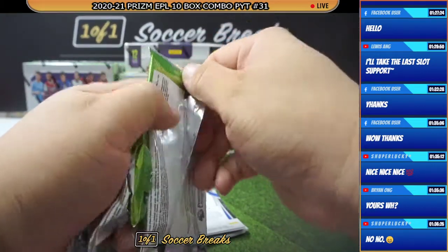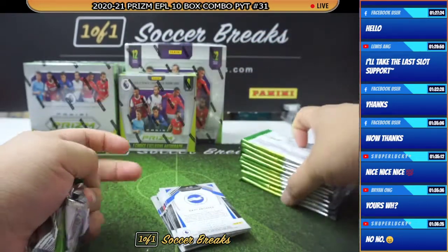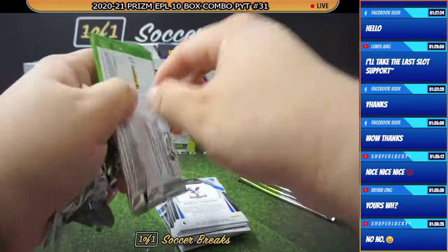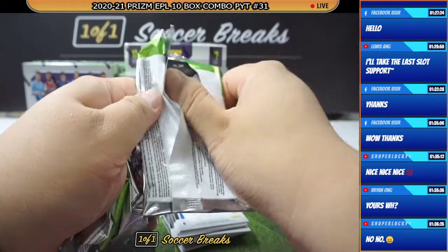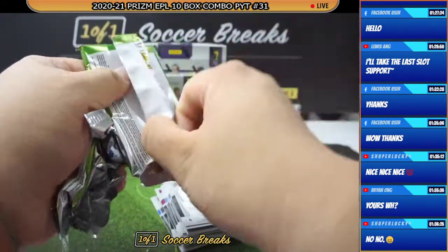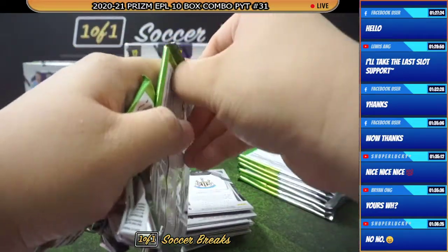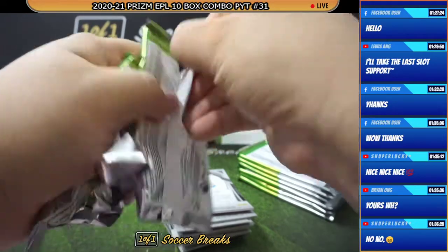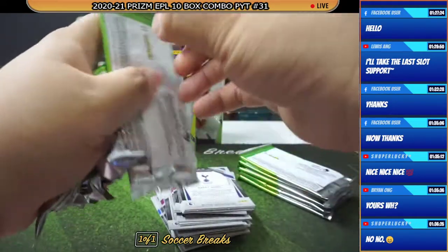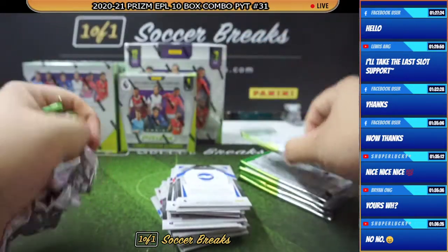Second pink ice Prizm box. This is also the sixth break of the Hitch Championship 3.0 series. So we only have two more left to go, number 32 and number 33, and then we are done with this Hitch Championship 3.0. Break number 34 will be a full case breakaway box. Full case breakaway break. What am I talking?